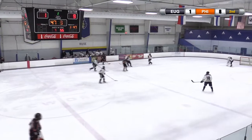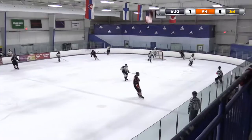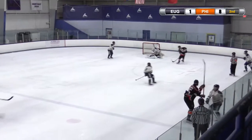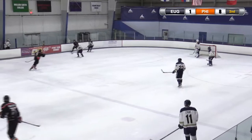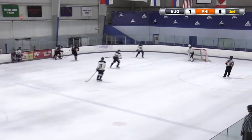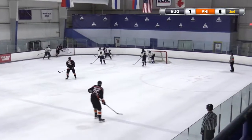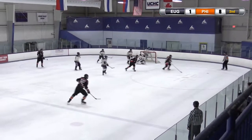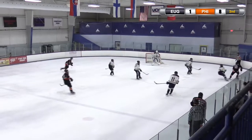And now here comes Philadelphia the other way. Almost a redirect in front, but it goes just wide. That's off the stick of Scott. And now Bauman tries to play it. Generals trying to get it out of their own zone again. They are on the power play here. Skipping past a couple, but Royston up to the task. 20 seconds remaining here in regulation.